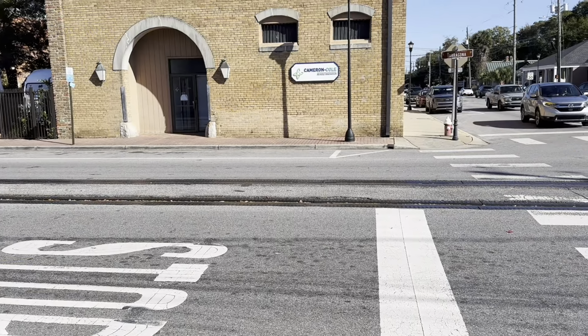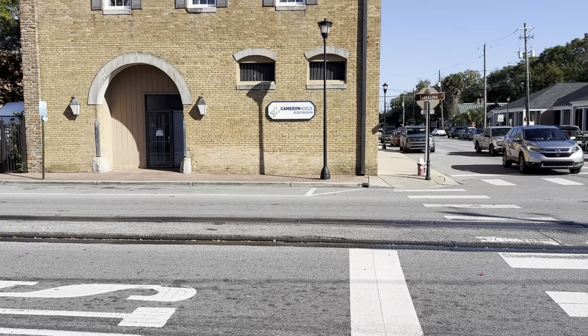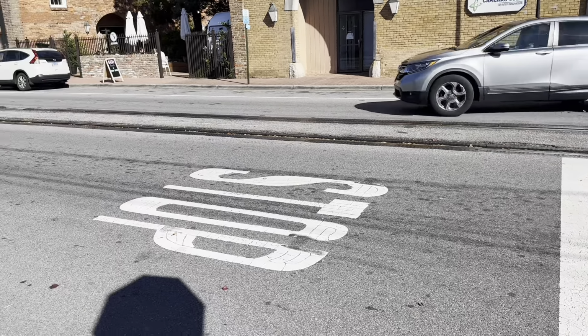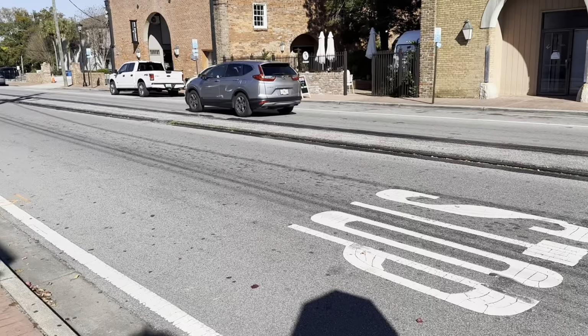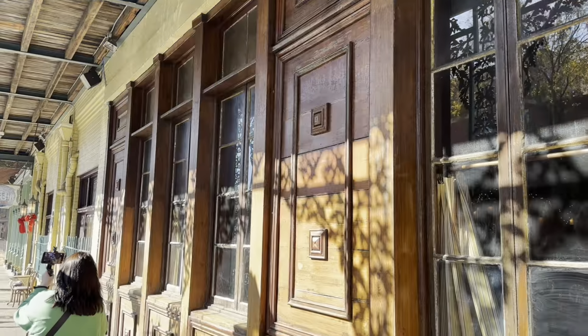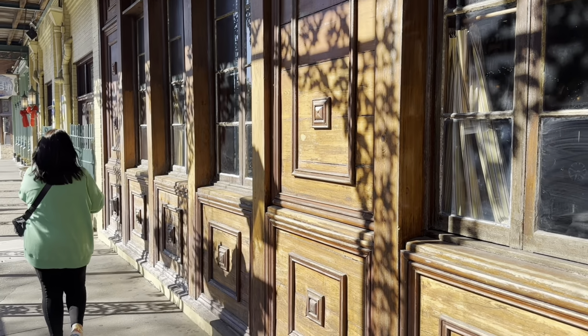Here at Tarragona Street, where it crosses Government Street, I just noticed the old trolley car tracks are still in the road going down through here. I think that is so cool. Yeah, the old woodwork on the front of this building is very impressive.